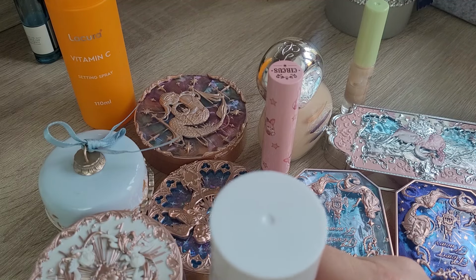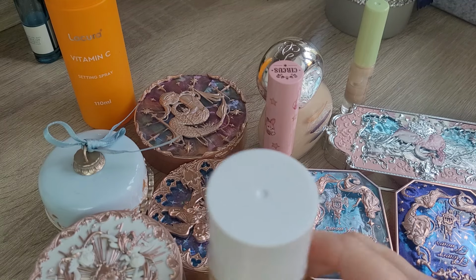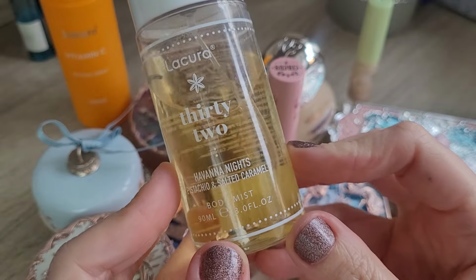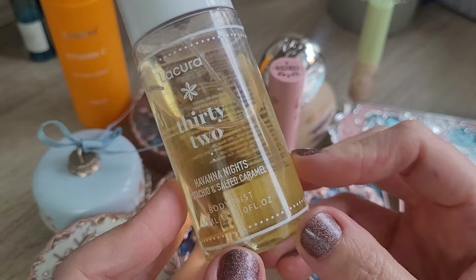I used this one already a few times last year, but I feel like I want to pan it because, again, I don't want things to get empty, to get bad. So we're down here with that one. I really like this one. Great for spring into summer. It's 90 ml size, so quite substantial.